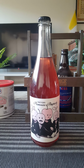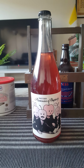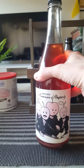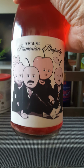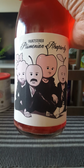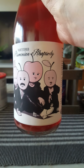Time to pack the old bags and go to Sweden, down south in the region of Skåne to Malmö, back to Fruktstereo, or Fruktstereo in English translation. And well, I said welcome craft cider lovers, but this is not technically a cider that we're going to take a look at tonight. Fruktstereo, and this is their Plumenian Rhapsody with this lovely looking artwork. There you go, guys. Big 750 milliliter bottle on this one.